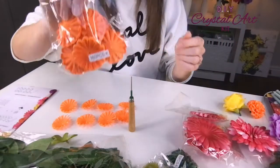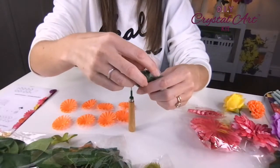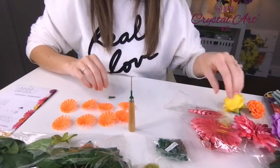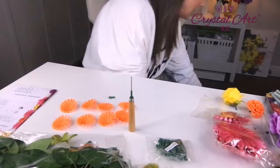So this is your letter K, 160 pieces in there. I'm also going to use our smaller stem. You've got 60 of them included in here. So it's going to last you a long, long time. And then also our smaller basket caps. I don't think I even took out all of my caps, did I? Naughty.